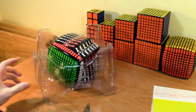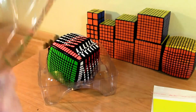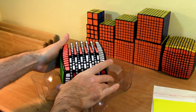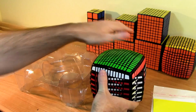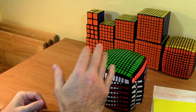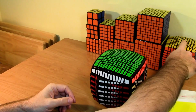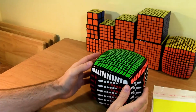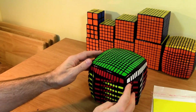Okay, so pretty well protected, I guess, for its trip all the way from China. So there we are. Oh, wow. All right, and here we are. Boy, that is heavy. The first thing I notice about it is that it's not nearly as pillowed as the 11-layer cube. So it actually looks pretty flat from here. But it wobbles a little bit.